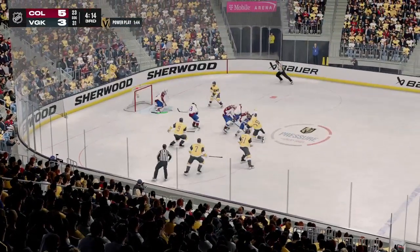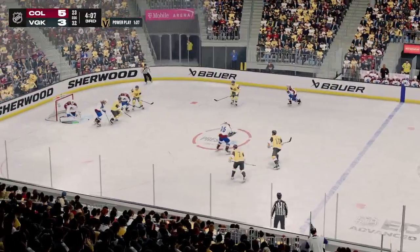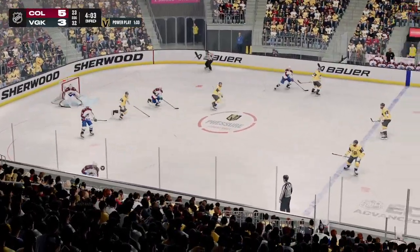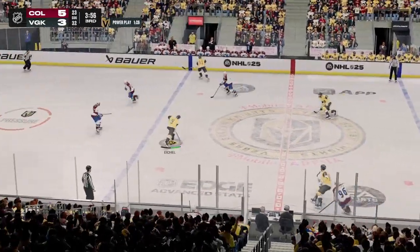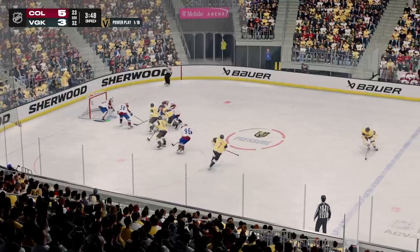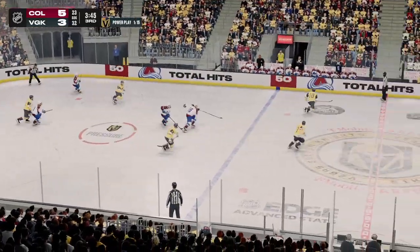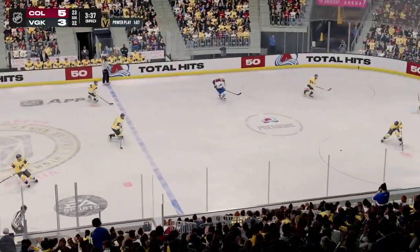Vegas will go to work here in the offensive end. And a great save! And now he moves it quickly to Petrangelo. Oh, another great save right there! And they manage to clear it. Great pass from off the right side. Feeds it over! Here inside the defensive zone, they get the puck. And they get the puck out of the danger zone.